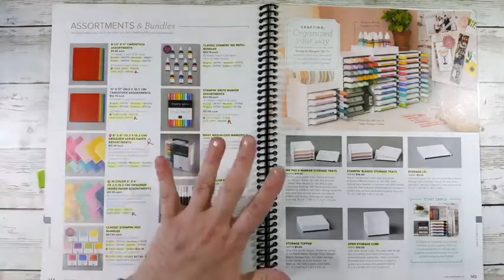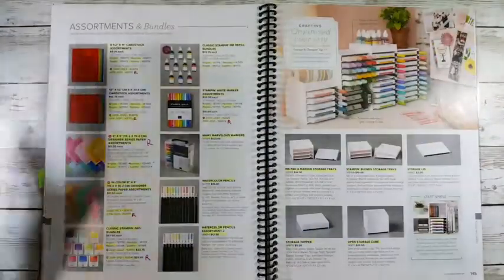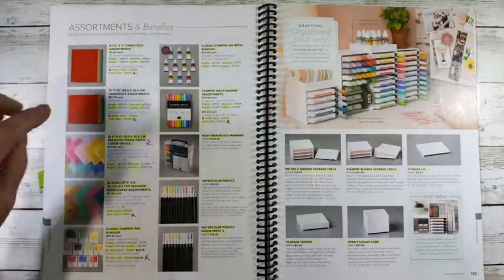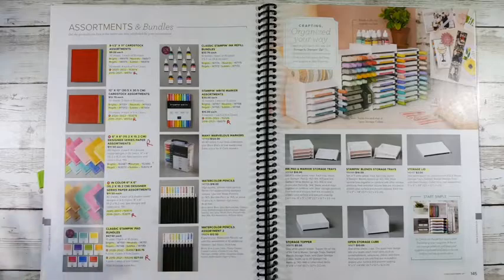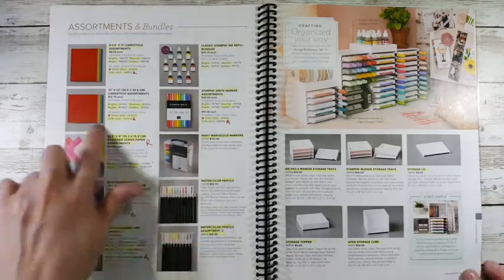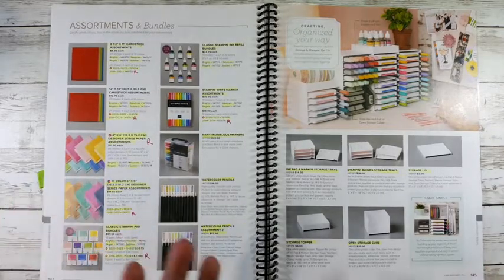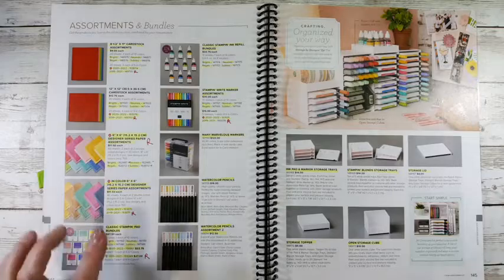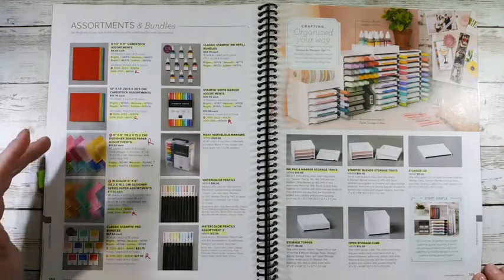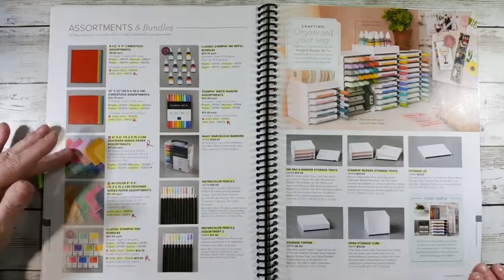Okay, so like I said, 2019-2021 colors. So this is just the cardstock. Some of this repeats from what is right here. It's just broken down. So the 2019 and 2021 cardstock, 8.5 by 11 and 12 by 12, of those colors are retiring. Now our 6 by 6, every year they come out with a new set of our 4 color collections: Brights, Regals, Neutrals, Subtles. So even though these are retiring, they will come out with a new set of them. They'll just have the same colors, obviously, but different designs.